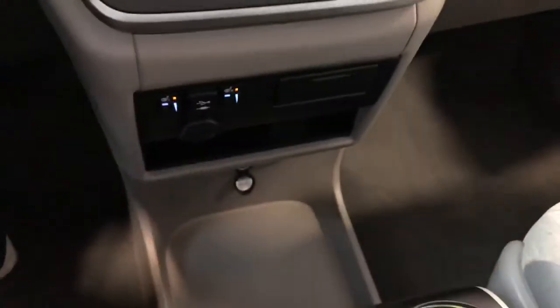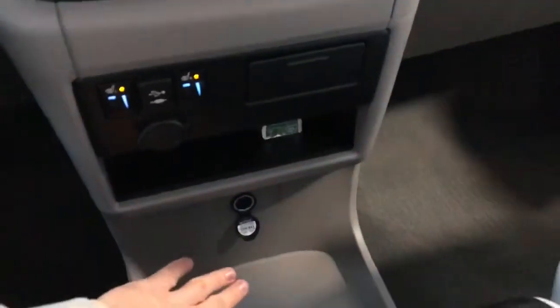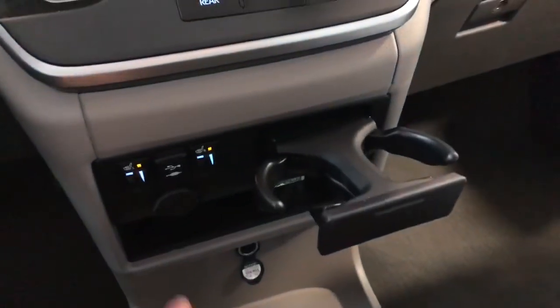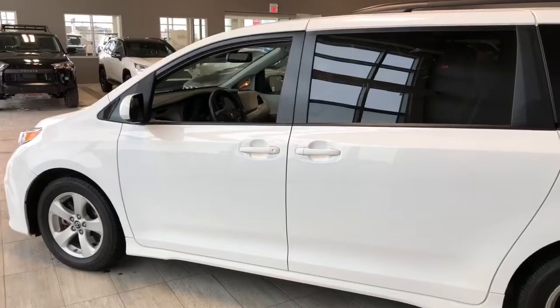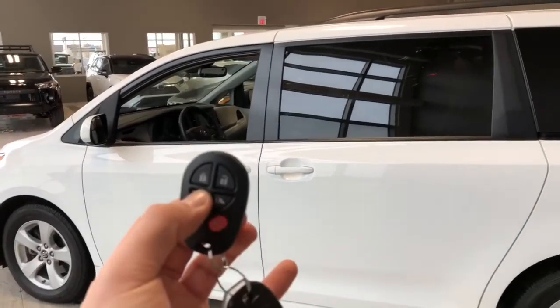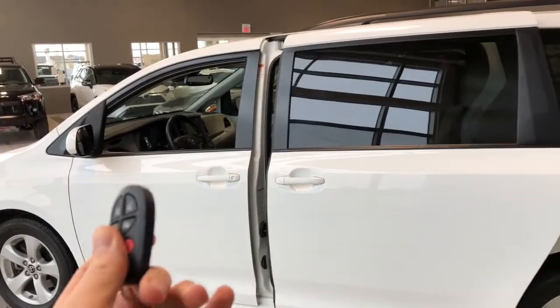Now on the bottom, we have some storage. You'll have your two 12-volt outlets. You have a little extra cup holder, along with your driver and passenger heated seats. The Sienna does have power sliding doors, so we can hold that left side on our key fob.